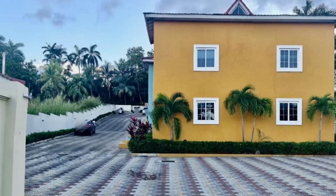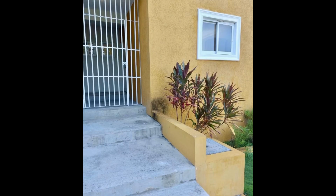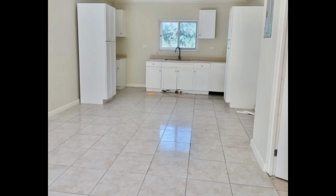I love the colors of this apartment. The color scheme just screams tropical vacation Jamaican home. I don't know if it's because I'm used to Kingston and seeing all the gray apartments. Yes, they do have a nice modern touch, but I like these colors. So let's take a look inside.